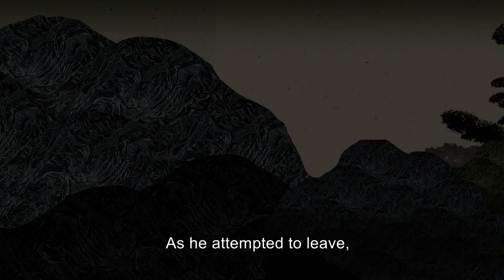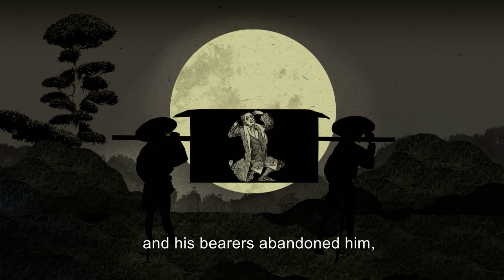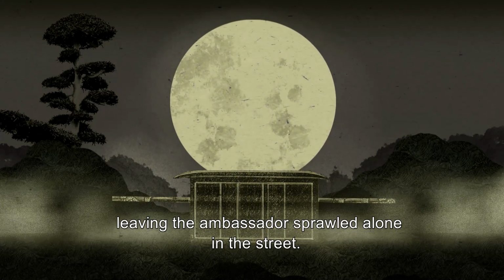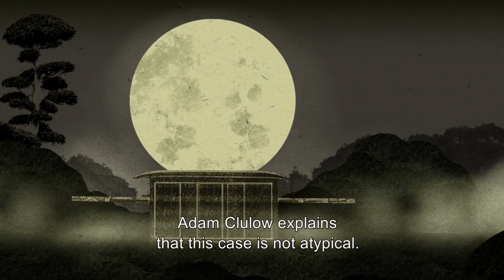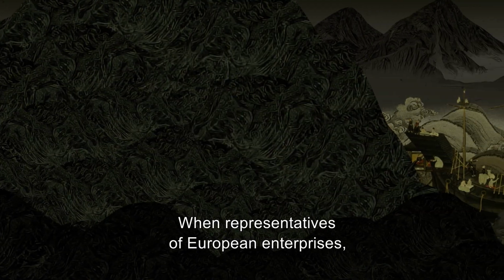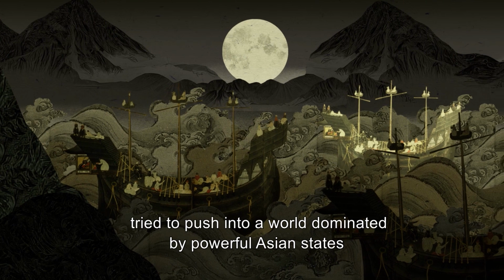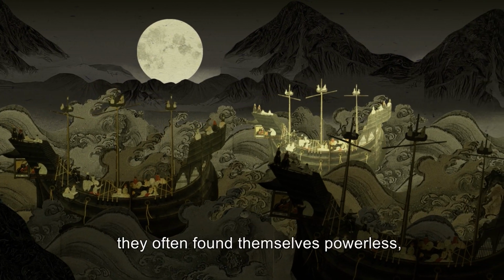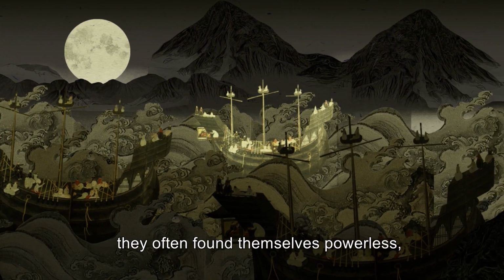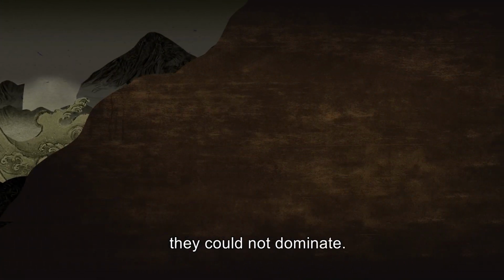As he attempted to leave, his palanquin was halted by officials and his bearers abandoned him, leaving the ambassador sprawled alone in the street. Adam Klulo explains that this case is not atypical. When representatives of European enterprises like Peter Noyts tried to push into a world dominated by powerful Asian states, they often found themselves powerless, marooned on the edges of an international environment they could not dominate.